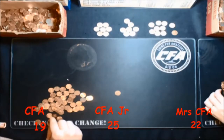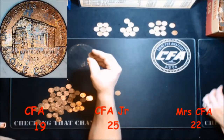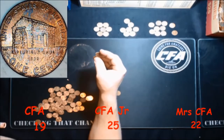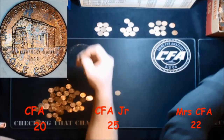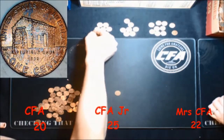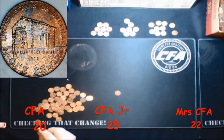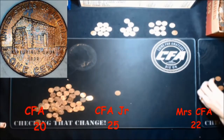I got another 09. This one is the log, birth and early childhood. 2009D. That's the first one of those tonight. Sitting on the log. And it's toned. Look, it's got purplish on it. Purplish. Oh, it does. Cool. Nice, that'll make the tone book. I've been waiting for a good 09 for the tone book. Let's be up to 20.